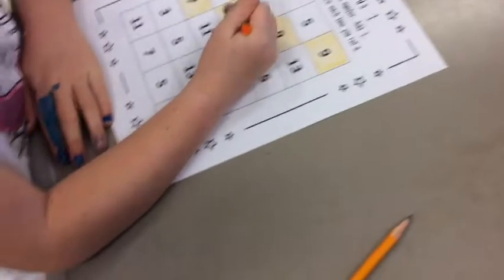So wait, what happened to your finger? I painted it last night. Oh my goodness, it's so fancy. I put my name on my finger at home. You did. Oh my goodness. Crazy time.